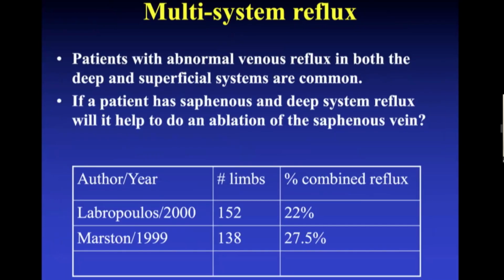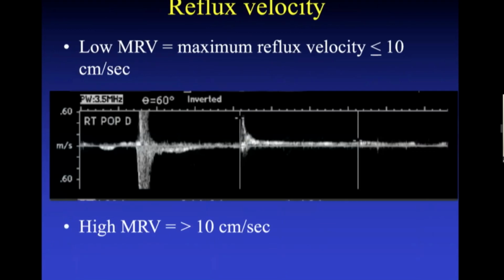And it's important because you're going to see multi-system reflux a lot in patients with venous disease. In our study, it was about 27%, and Nikos Labropoulos found about 22% of patients have both saphenous and deep system reflux. So we think that if the velocity of this reflux is less than about 10 centimeters per second, it probably doesn't matter much in the deep system. You can go ahead and treat the superficial disease like you normally would, even if the deep system is totally normal.